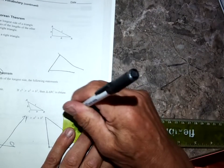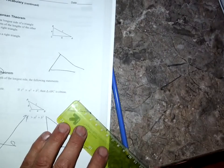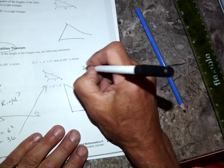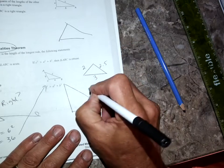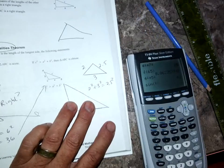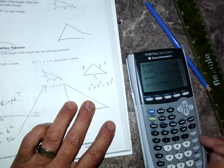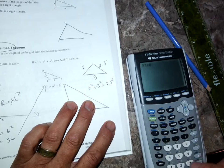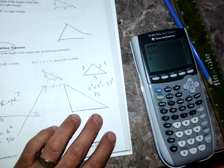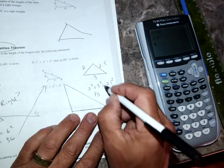Let's go 3. Let's go 2. And what's this one going to be? Maybe 2.5. Oh, that's pretty close. 2, 3, 2.5. 2 squared plus 3 squared. Does that equal 2.5 squared? I don't know. 2 squared plus 3 squared, okay, what's that equal? 2 squared plus 3 squared is 13. And what's 2.5 squared? 6.25. So these two are bigger, so this one's definitely got to be an acute.